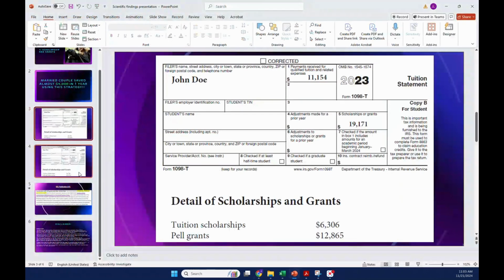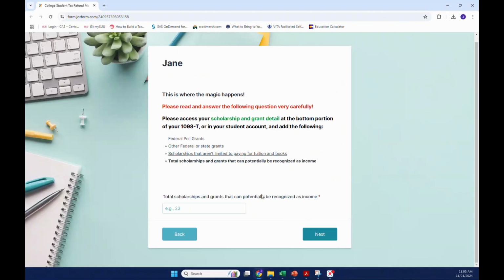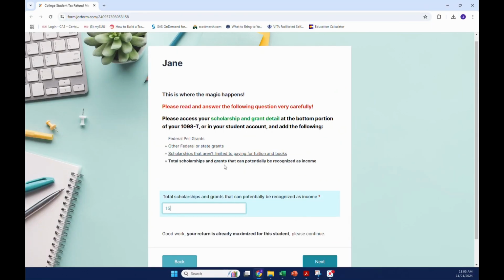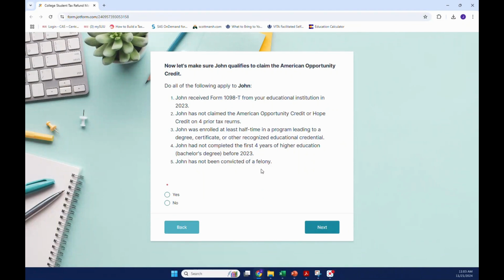Jane, on her 1098 detail, she has $4,700 in tuition scholarships, but $15,795 in grants. $15,795 is the amount that she can potentially recognize as income. So in this case, we've put in those amounts, and we'll see what happens, okay?